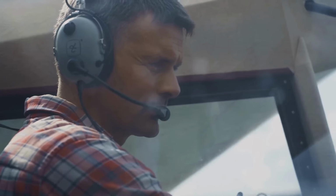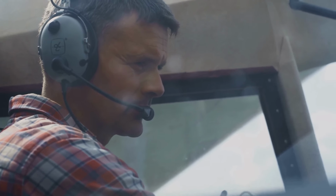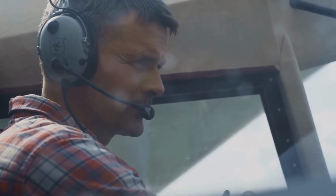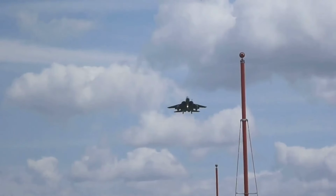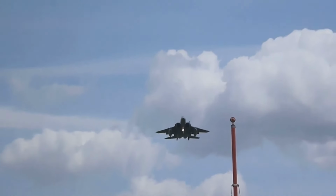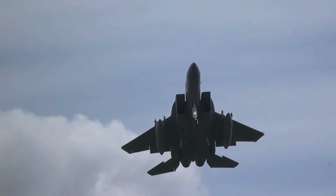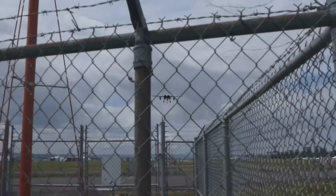Section 5. Interview with a test pilot. A perspective from the cockpit. Interviewer: Colonel, what was it like to fly the SR-71 Blackbird? Pilot: It was an experience unlike any other. Imagine strapping yourself to a rocket and being blasted into the stratosphere. The acceleration was incredible, the G-forces pinning you to your seat.